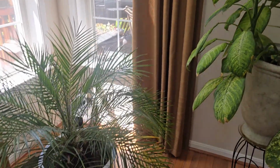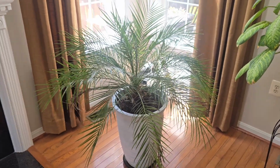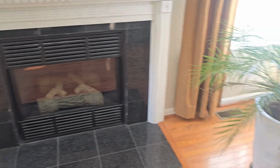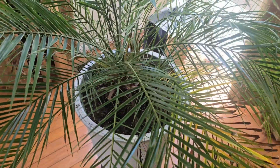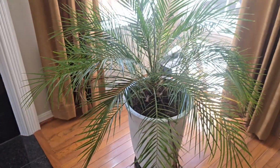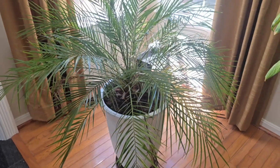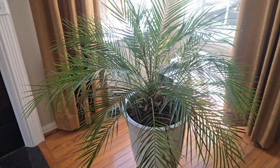The same thing with this one. These are all tropical plants, so this one and this one. A couple of days ago I noticed a few browning leaves. I watered it and thought, well, it's getting enough water, why is it browning so much? And y'all, it's just the light. It wasn't getting enough light.